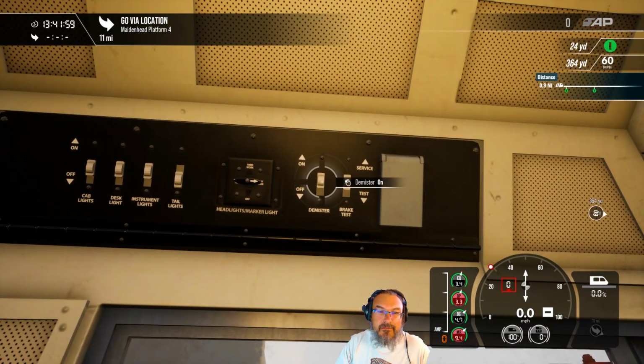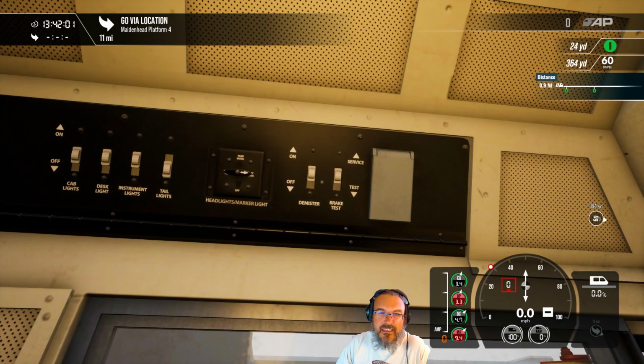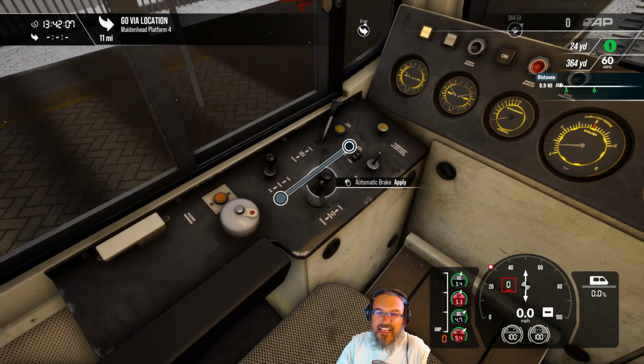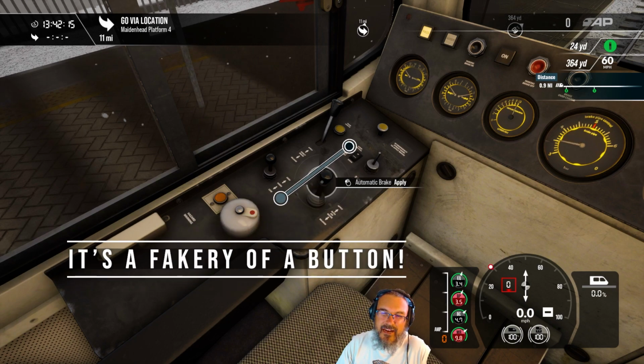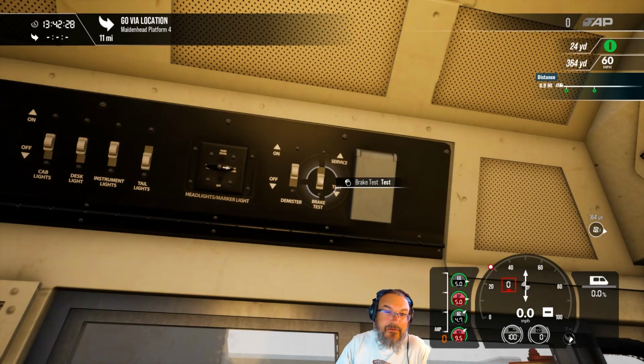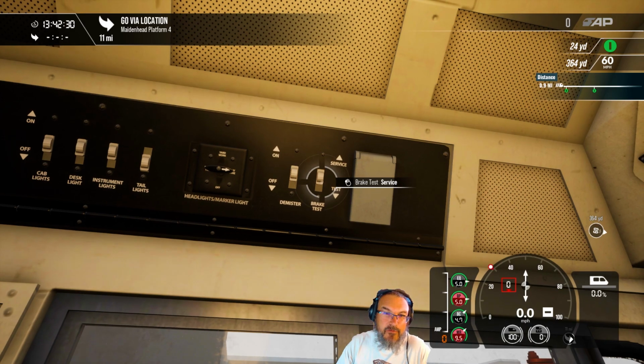Next, we're going to turn on the demister just to kind of keep the windscreens a little bit toasty, I guess you can say. If we turn on the brake test there and we check our brakes, we can kind of see the brakes do the job they're supposed to. But in my opinion, I don't think that brake test button actually does what it's supposed to do as intended. So we're just going to turn the brakes off because we don't actually need them for the moment. We're also going to put brake test back onto service mode.